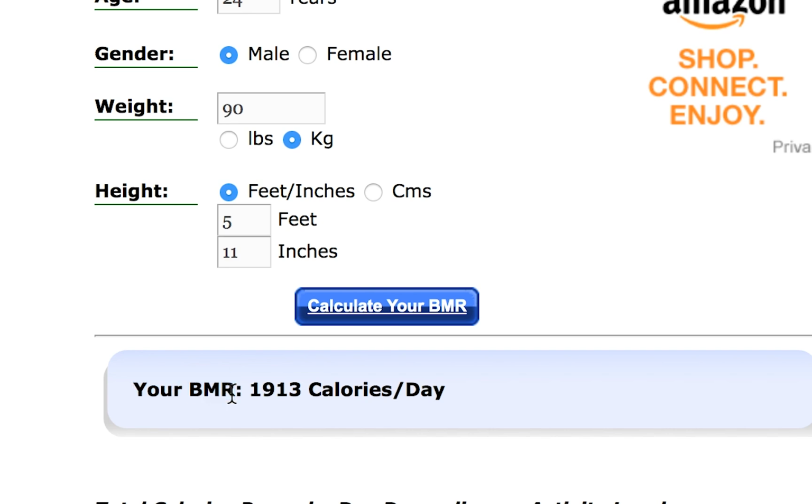Now, in case you don't know your BMR, what that stands for, it's your basal metabolic rate. And that's just how many calories your body would consume or burn if you were to sit, honestly, just lying on your backside on your bed doing absolutely nothing. So please do not be distracted by that number. That's not how many calories you need per day, because more than likely you're probably going to work.